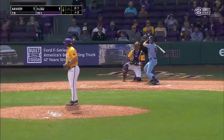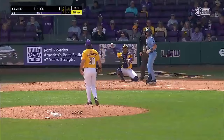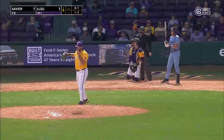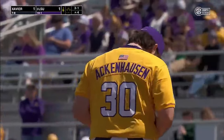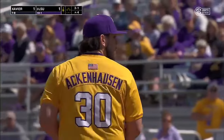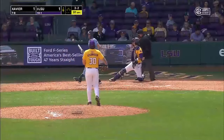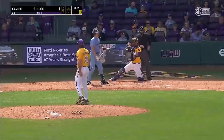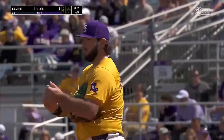In that moment, for what it meant in a save situation, there's never been a better one as far as one inning, three punch outs, 10 pitches to get the save in the ninth. Could have got him out on three pitches. I mean, there's been immaculate innings in the history of LSU baseball, but not with that much on the line, you know. So he was sensational. He was indeed. Indeed he was.